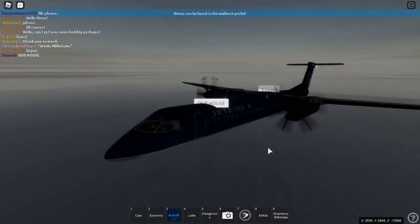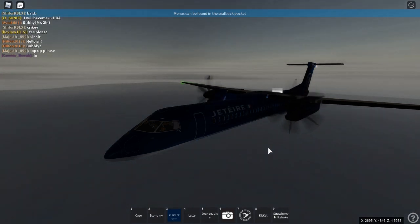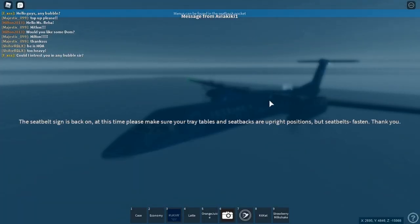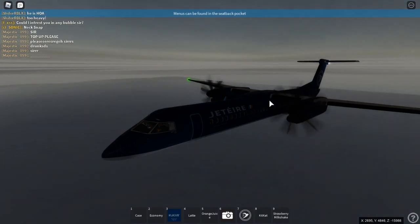I got myself a milkshake and a couple of other food items, and the food items were pretty well made. I'll give the food items an 8 out of 10. I'm not giving them a 9 or 10 out of 10 or anywhere higher because they didn't have food animations, but the food models themselves were really well made.